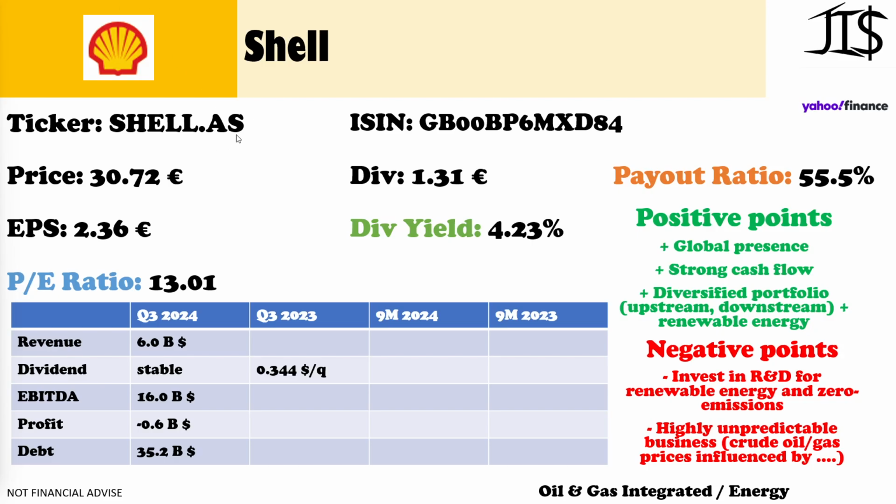Okay, this one is on the Amsterdam Stock Exchange, and it pays out normally in euros. And yeah, the profit, it's down $0.6 billion. So they are losing money. And the previous quarter, it was negative 0.6 billion as well. So that's not great. And they still have a debt of 35.2 billion. And that's also weighing on the stock, of course.